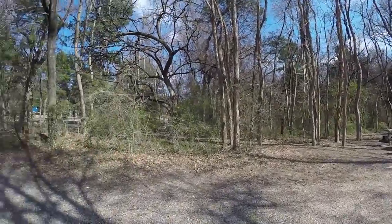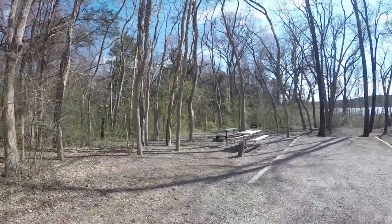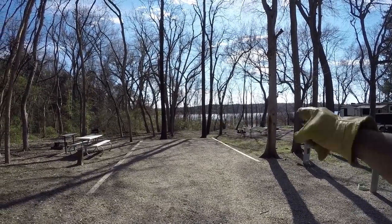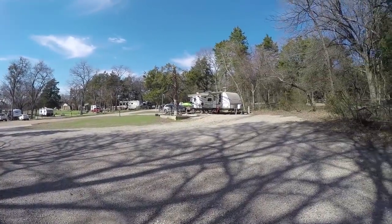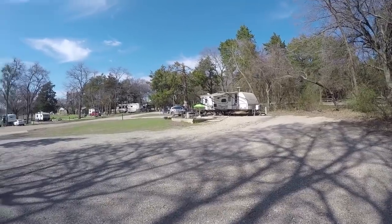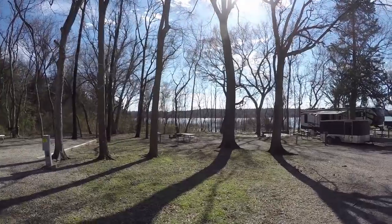There are tent sites right up there though, and still have water access. You have to cut across the back of site number 11, but that's all right. The site here on top of the hill is a good one too, but your view is all the other campers.